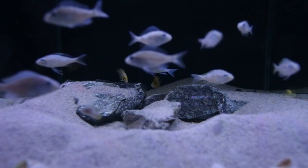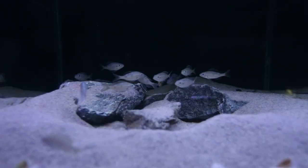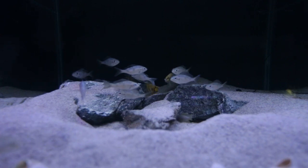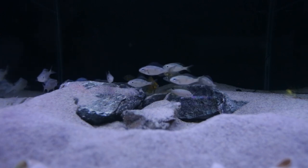So guys, if you have shy fish, not necessarily Altolamprologus compressiceps, but any type of fish that you feel is being shy and not coming out in the open, introduce other fish with them, and that might bring them out in the open. Use some sort of fish as dither fish, and it will really help bring out your shy, skittish fish.